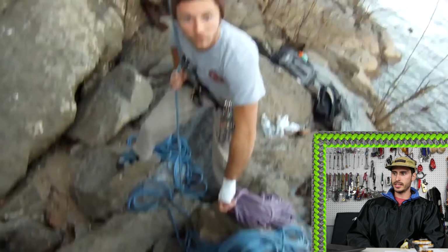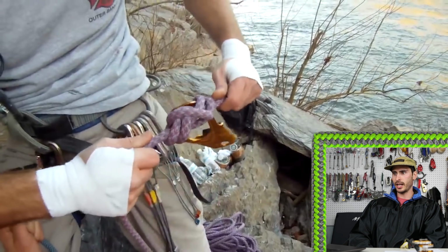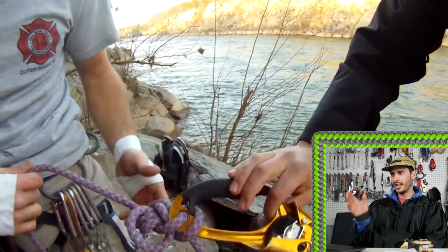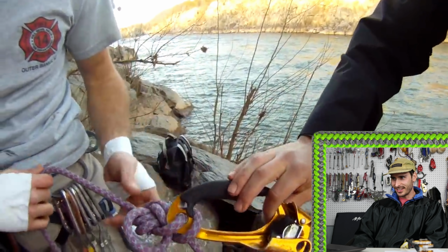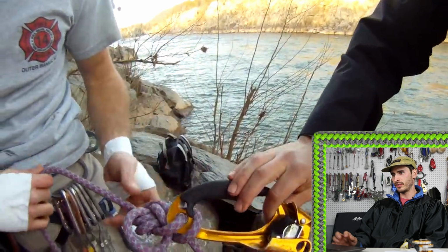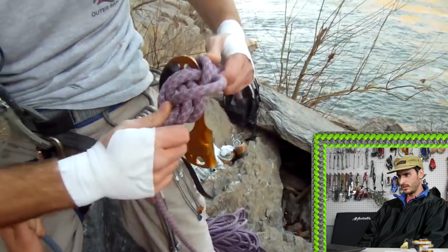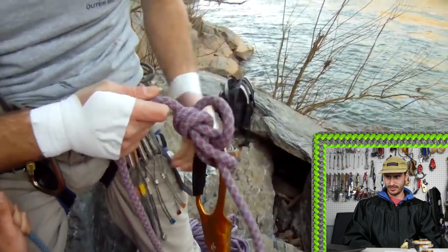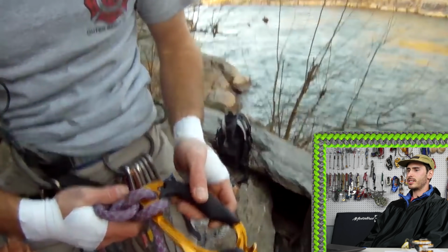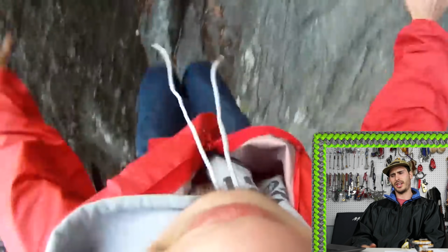Okay, so he's saying the belayer's asking for help because he doesn't know how to escape the belay. So, whoa. What is that? It's not a figure eight. It's like a figure eight, but it's tied through the, I don't even understand what that is. That's the weirdest figure eight I've ever seen in my life. What is that? So the guy's plan is to tell the climber to grab that so we can pull him up. Okay.